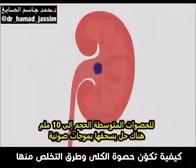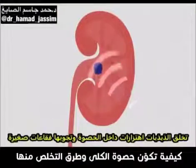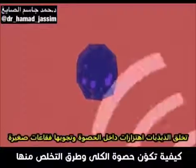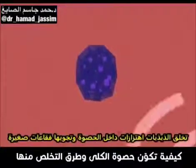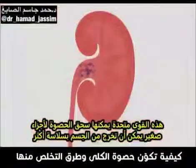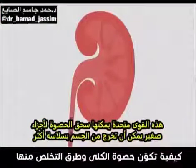For medium-sized stones, up to about 10 millimeters, one option is pulverizing them with sound waves. The pulses create vibrations inside the stone itself, and small bubbles jostle it. These combined forces crush the stone into smaller pieces that can pass out of the body more easily.